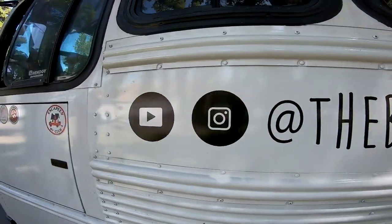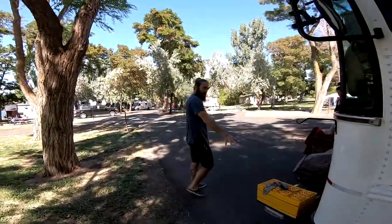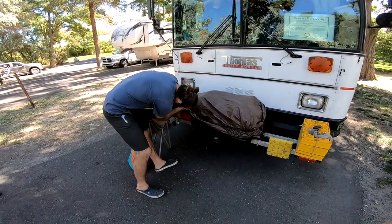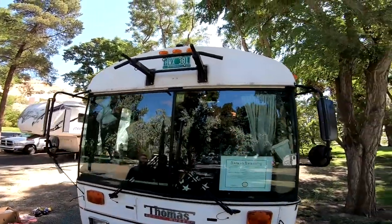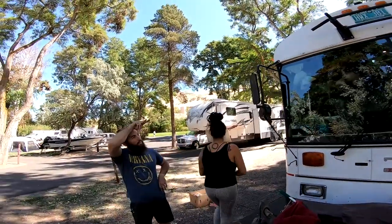And then here is YouTube and Instagram, the B Hive family. Yep. Some leveling blocks, the generators, a small cooler that we just kind of have ratchet strapped down. Oh, it's great though. Polar, that bar, I can get all my milks and everything. Yeah. He is very big on working out, so I thought this was a pull-up bar. I never did ask, but yeah. I'm assuming, yeah. It's also for buses and tennis. Yeah, it gives him his horns.